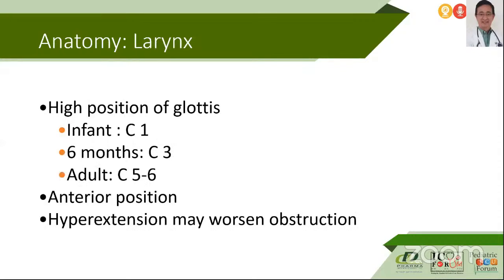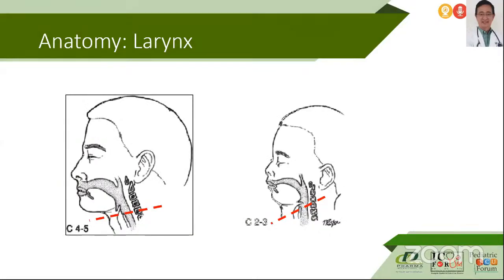Now, much lower, we go to the larynx. We notice that the glottis of infants is much higher and more anterior than adults. So in infants, their glottis is at the level of C1. For 6 months of age, it's about C3. And for adults, it's already down to about C5 to C6. So for infants, a little hyperextension of the neck may worsen the obstruction because of this high position of the glottis. So this is just an illustration showing the position of the glottis.